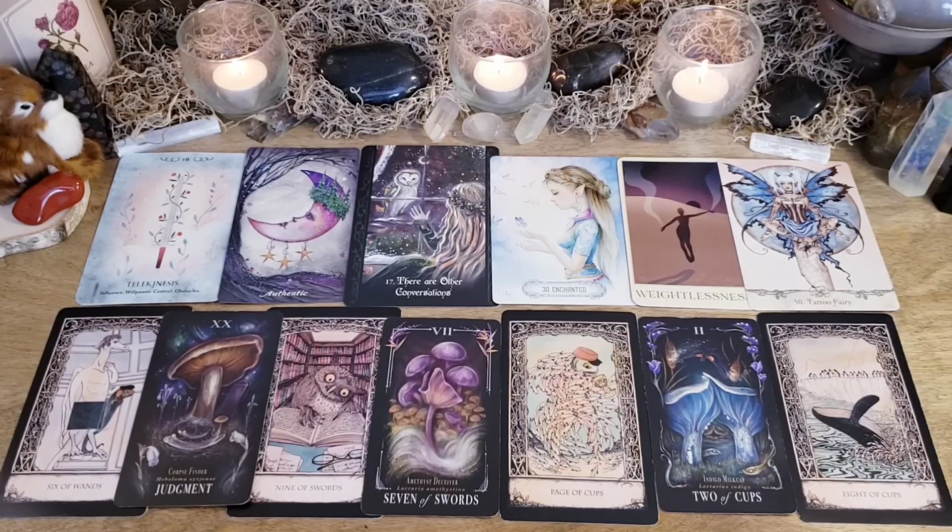And our mind, in a way, can be our own worst enemy, right? Our own sabotaging or even self-limiting beliefs can hold us back. And so I am seeing the Eight of Cups energy here. The Eight of Cups is a card of letting go or walking away from things that no longer serve you, whether that be a relationship, a friendship, a family situation, or even a way of thinking.